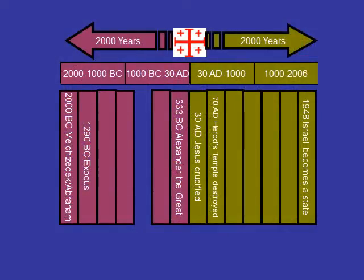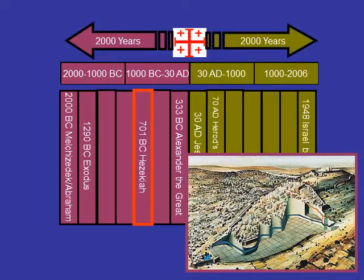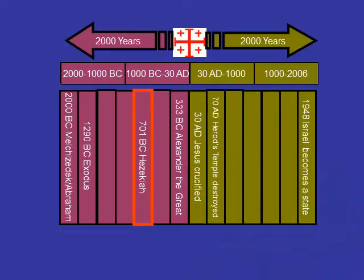Now our timeline is going to help us to put this in perspective. Here's the cross-section of Hezekiah's Tunnel, and the date shows as 701 BC is when Hezekiah likely would have dug this tunnel. That's 700 years before Jesus. 2,700 years ago. And the exciting thing is to be able to go through the tunnel and realize that all that was happening as you come to that place of joining especially.